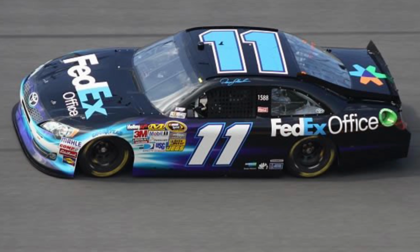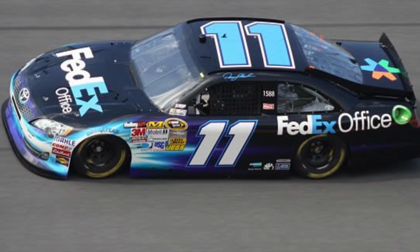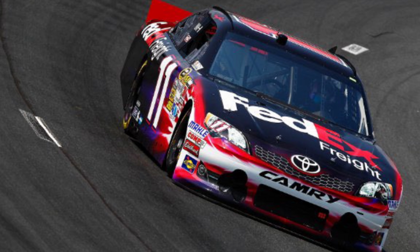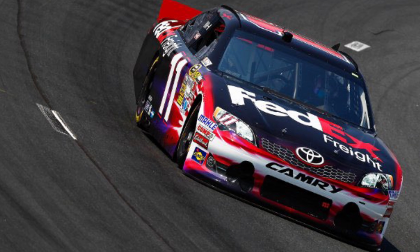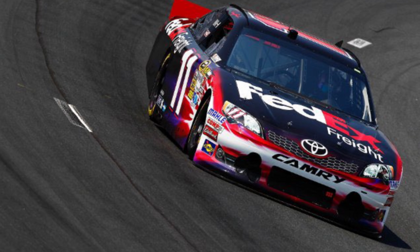The only difficult part with this would be fitting in the 11 since the numbers have been moved up. Because of how the white is on the car, you might have to make something that kind of separates the number from the side of the car. But I think that Joe Gibbs Racing could do it. So please, please, please bring this one back.